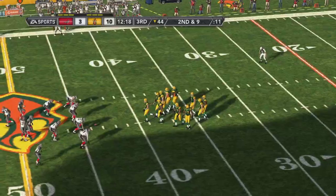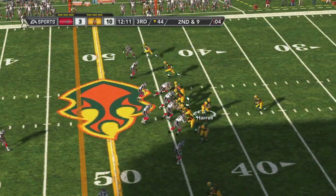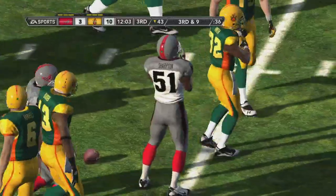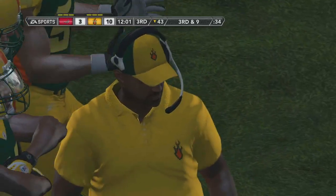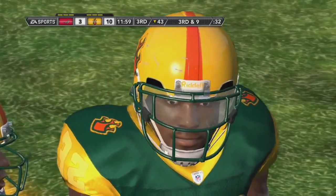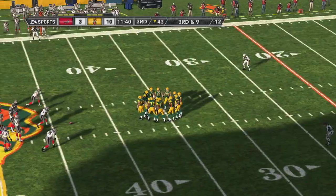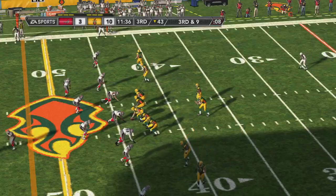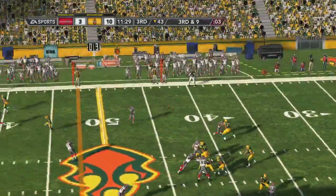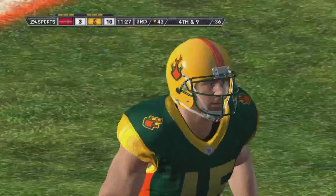From their own 44-yard line. Harrell with the give. Did you see how fast that linebacker was on that one? Not only did he recognize it, but when he did recognize it, he had the explosiveness to get there. So 3rd and 9 coming up right here. They're going deep. You hate to say it, but we see it game after game. He has to improve his deep passing accuracy.